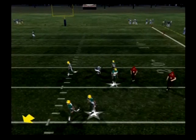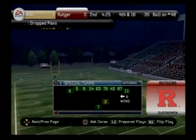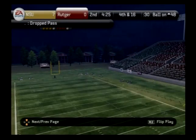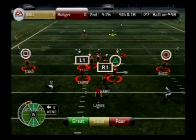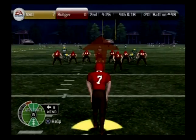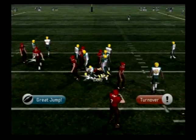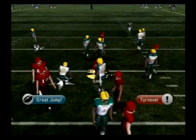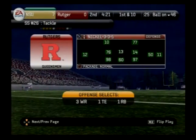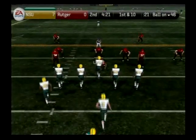The pass falls incomplete. Number 19 on the coverage. Fourth and long. Ball on the 48-yard line. Number 7, back to punt. Number 19, back deep to return. Turnover on downs. They'll take over at the 46-yard line. First and 10.